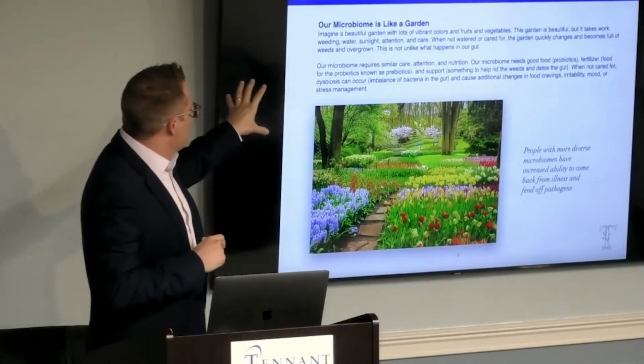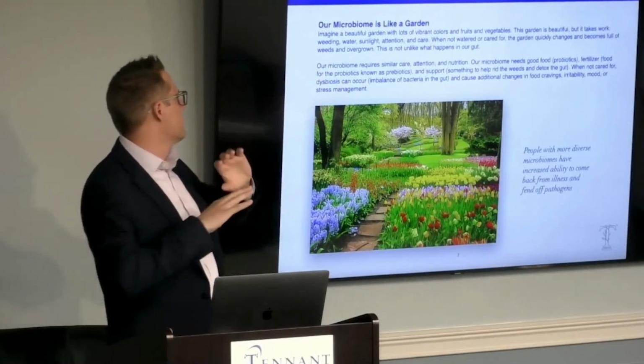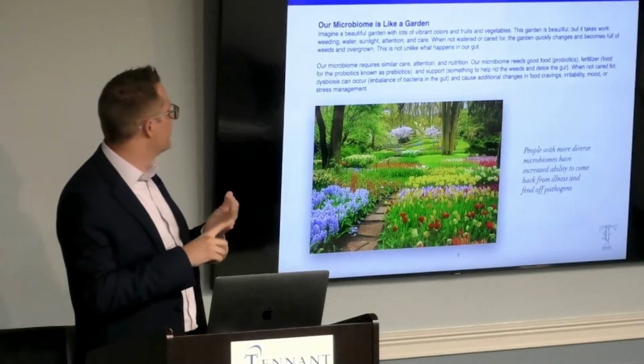Another way to look at this is that our microbiome is a lot like a garden. If you imagine a beautiful garden with lots of colors, vibrant fruits and vegetables, a garden's beautiful, but it takes work, right? So you need to make sure that you weed it. You provide it water, attention, care, sunlight. If it's not watered or taken care of, then it becomes full of weeds, overgrown, and then the overgrown weeds actually choke out and hurt the rest of the flowers or the vegetation.